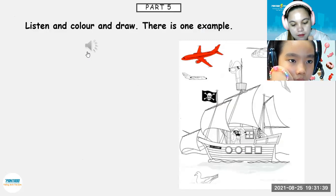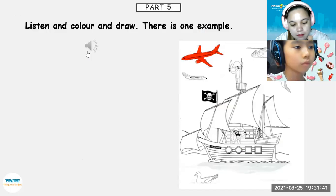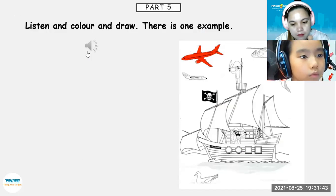Look, can you see the plane? I can see 2 planes. That's right. There are 2 planes. Can you see the big plane? Yes, I can see it now.